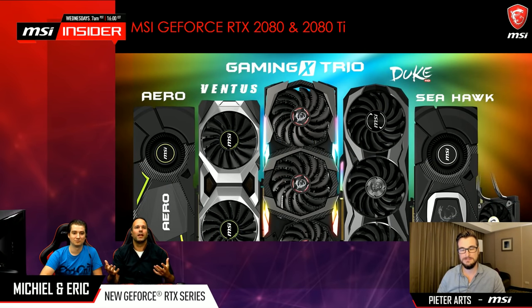So you also have some cool cards over there. I'm going to show the family lineup. These are all the cards for the 2080 and 2080 Ti, which will be available at launch. I think most people already saw this, or you can find it on the internet. So maybe you can tell me a little bit about Aero.